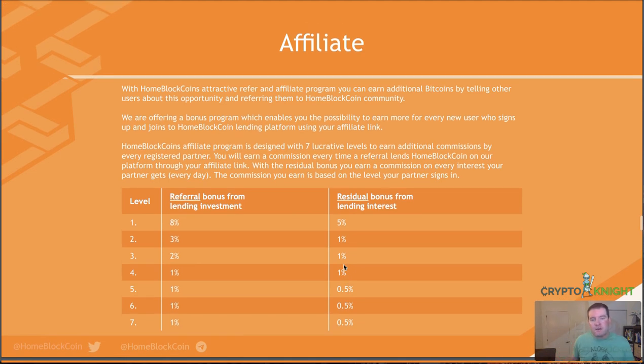So this is very comparable to Western Coin, which is one thing that got me excited about Western Coin. They have a nice referral bonus, 8%, 3%, 2%, 1% and down. But you also get the lending interest bonus. For all your referrals that do lends, every single day you get a percentage of the gain that they get off of that lend. On your first tier you get 5%. So these can certainly add up over time.